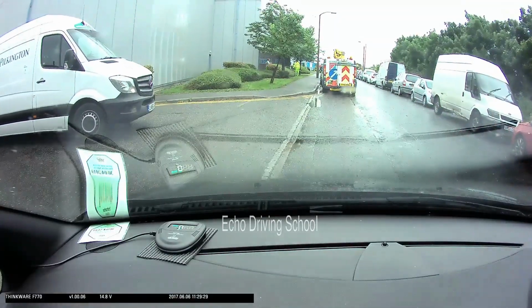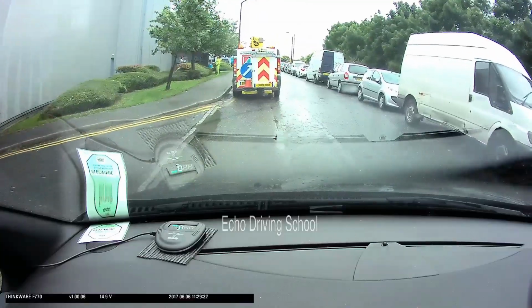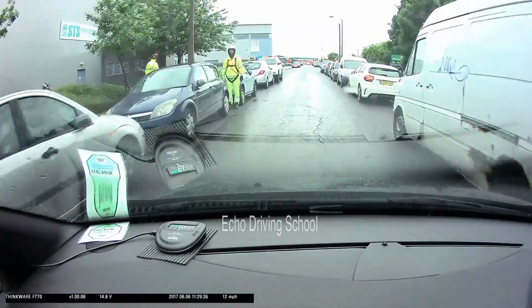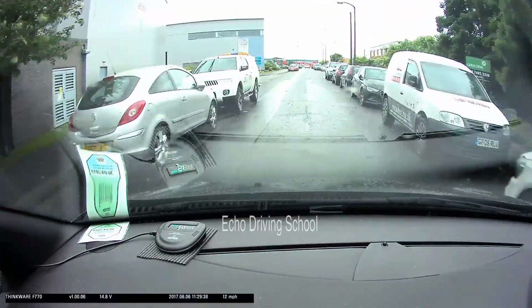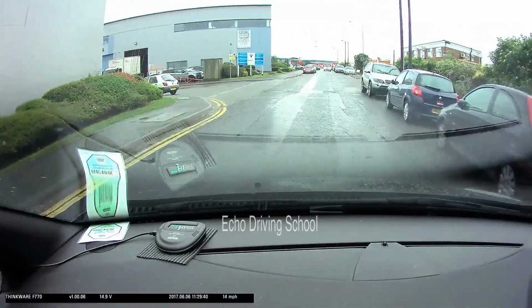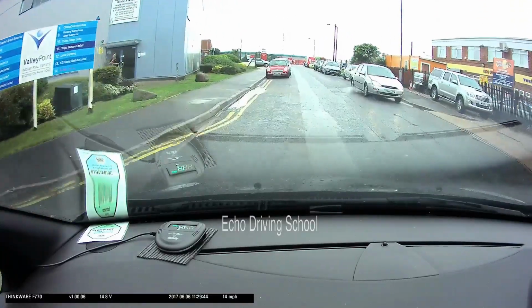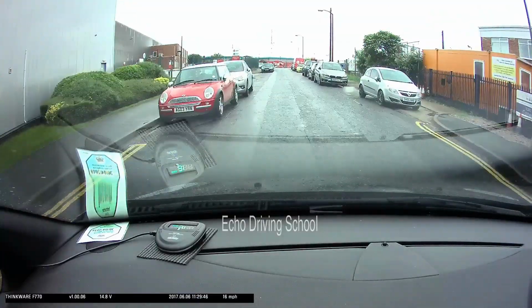So here, plenty of meeting to do. Make sure you're checking your right mirror, your left mirror before you proceed. You can see the hazards here, like a hazard perception video. Now, as we proceed along here, keep on looking for places, lay-bys as we call them, to pull in to allow other cars to go.